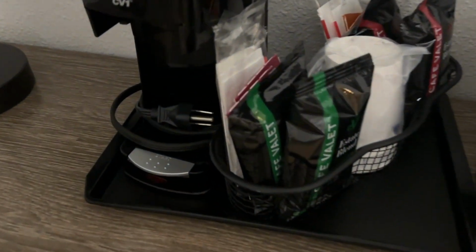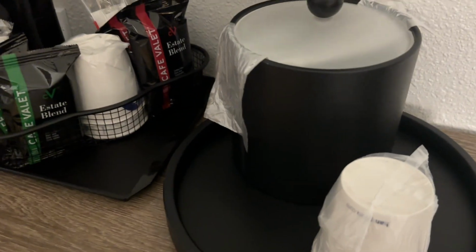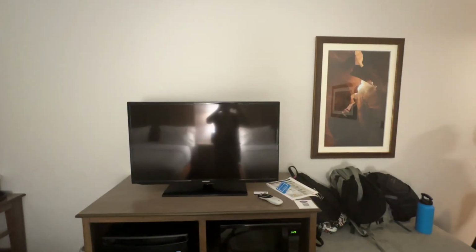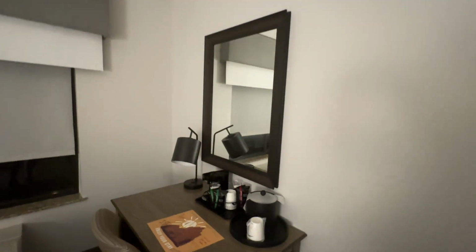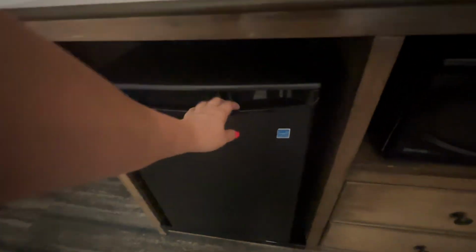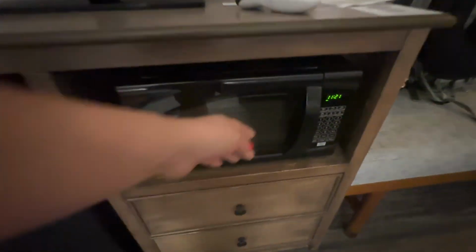On top of the desk, you also have a coffee maker. There's coffee, tea. It's a Keurig. You've got an ice bucket, a little lamp over here, and then you've got a mirror. The TV stand has a bunch of stuff with it also, but the desk area is pretty basic. They've got a nice comfy chair there too. You've got a decent sized refrigerator, plenty of space in there. You can fit a pizza box in there. There's a microwave.